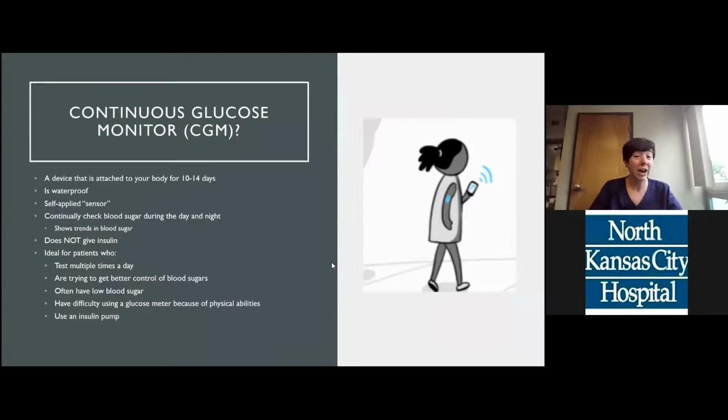So this is a device that is attached to your body for 10 to 14 days. It is waterproof, so you can shower with it, you can swim with it. Apparently you can scuba dive up to 50 feet if you want. You apply it yourself, so you don't have to go to your doctor and get it put on. You just do it at home.